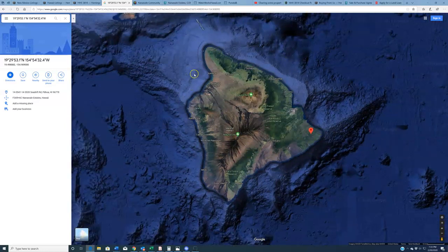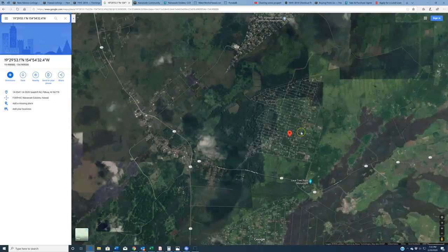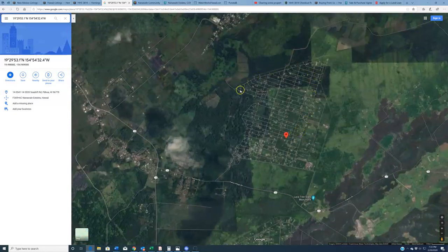So this is the Big Island right here, aka Hawaii County. This property sits over here in the eastern coastline in the Puna district. And if we zoom in a little bit here, what you're going to see is that it's in the Nanawale Estates subdivision, which helpfully Google Maps has outlined for us here on the map, Nanawale. Nanawale is a small little subdivision, only about a couple thousand lots out there, and this is one of them.